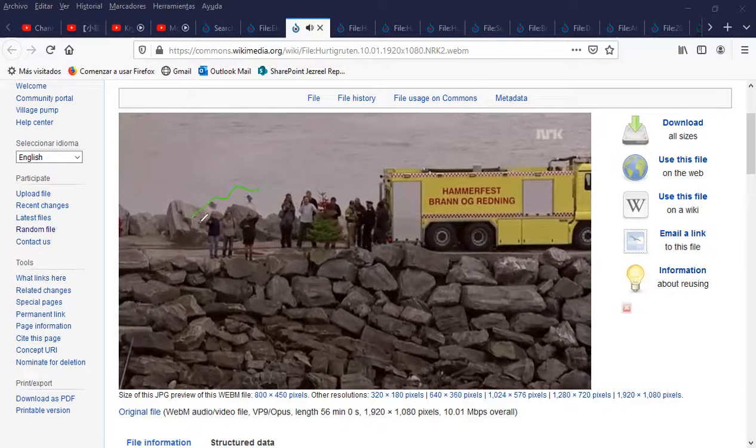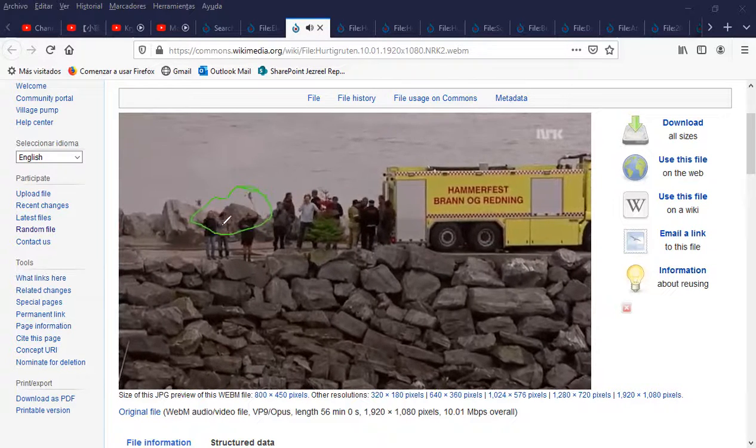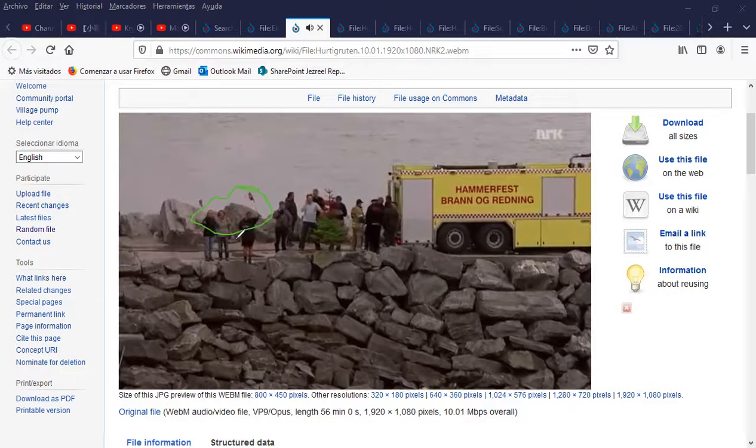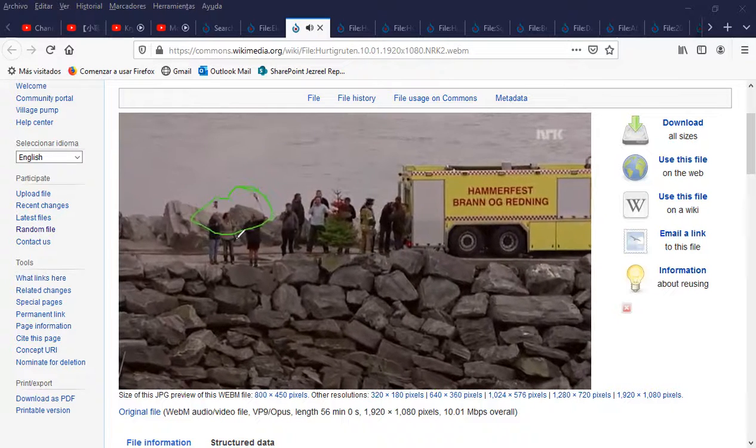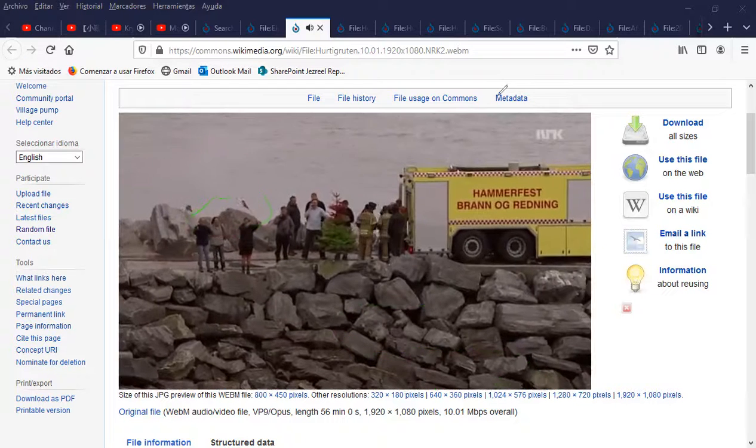And it looks very windy. These flags are absolutely, they're not standing still at all. More seagulls all over the place.